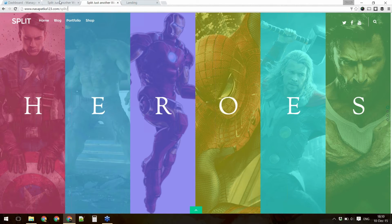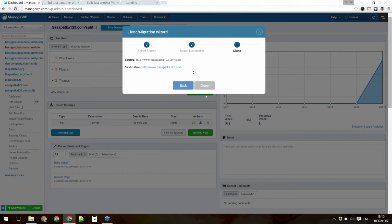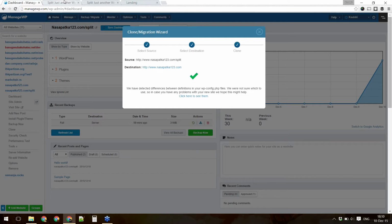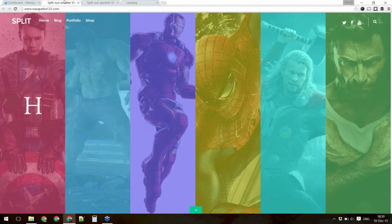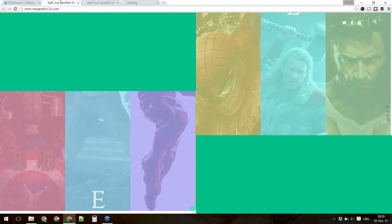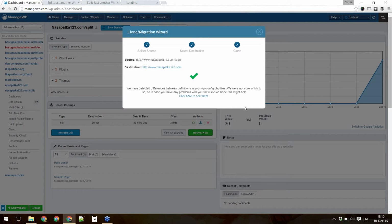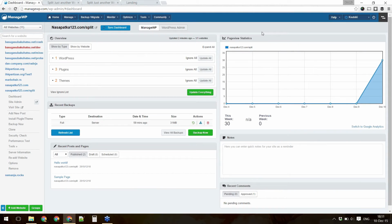Okay, so the clone was complete, but it reported some kind of error. Usually we can try again. It's probably the page builder that I used. I used Themify for both, so some of the settings might not have worked. And it's here. Okay, so it's a completely same copy of a website on another location, which is great when you need to juggle between the development and live websites.